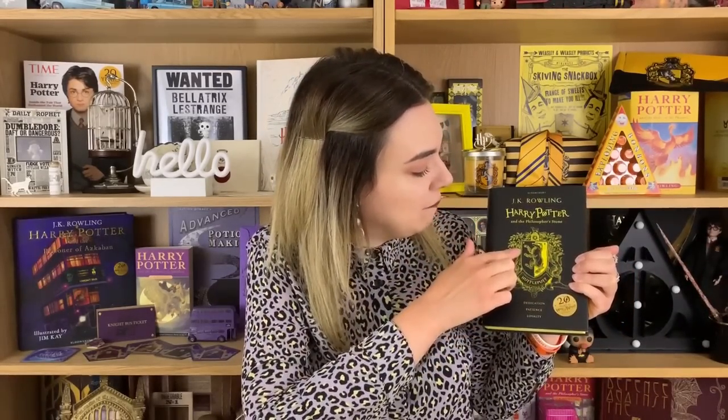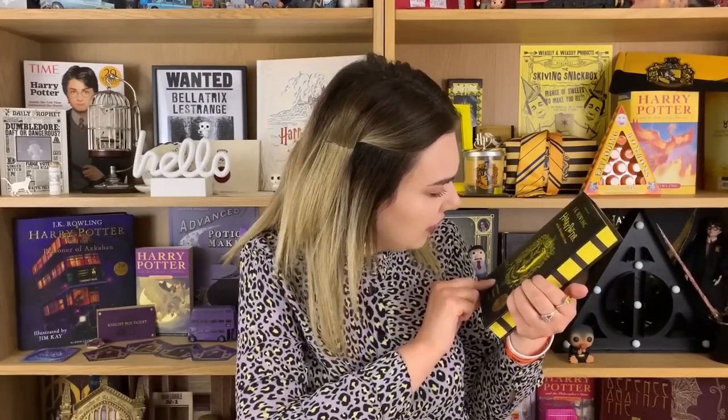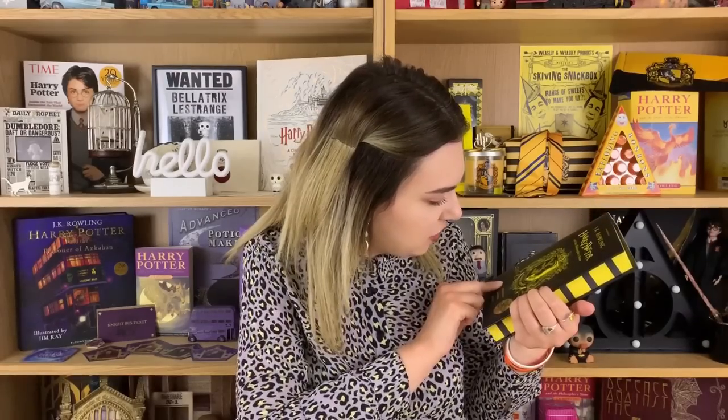This design is really pretty. It's got your Hufflepuff house crest, and to me this is the original classic design, because later on down the line, when I show you the next two, they changed the emblem. But this one just features your house pride, the Hufflepuff badger, and around the edge it's just got your house traits. It doesn't show anything particular to the Philosopher's Stone. That's why I started talking really slowly there. I was trying to look at it.